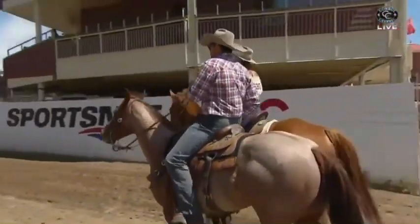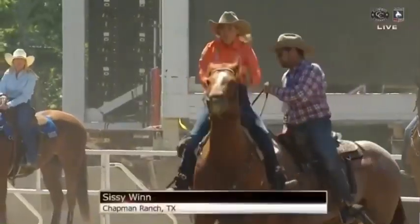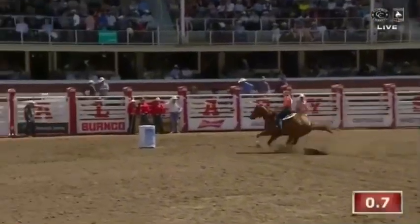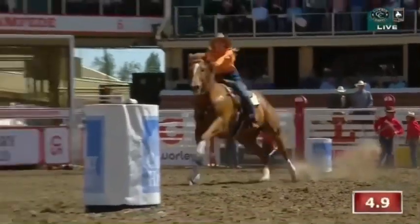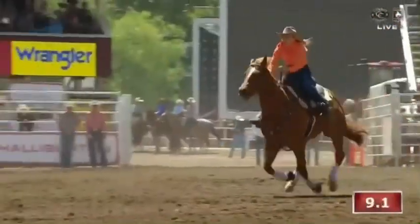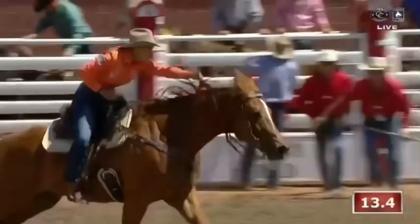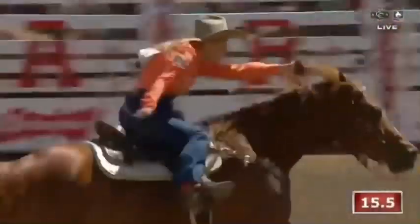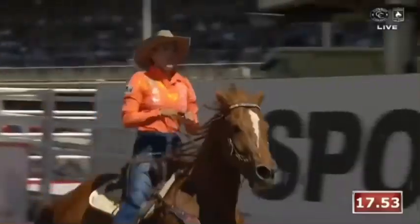17-12, 17-60. Now to Sissy Wynn, getting set up with Patrick. This horse has never run in this arena before. We're used to seeing her on Scoop, but you can see why right there with that first barrel, why she decided to run this horse. They're really making a nice run, maybe slightly by that second as well, and they head into that third. They cleaned it up. Nice, quick, snappy. I like this team with Patrick and Sissy Wynn. Third best.